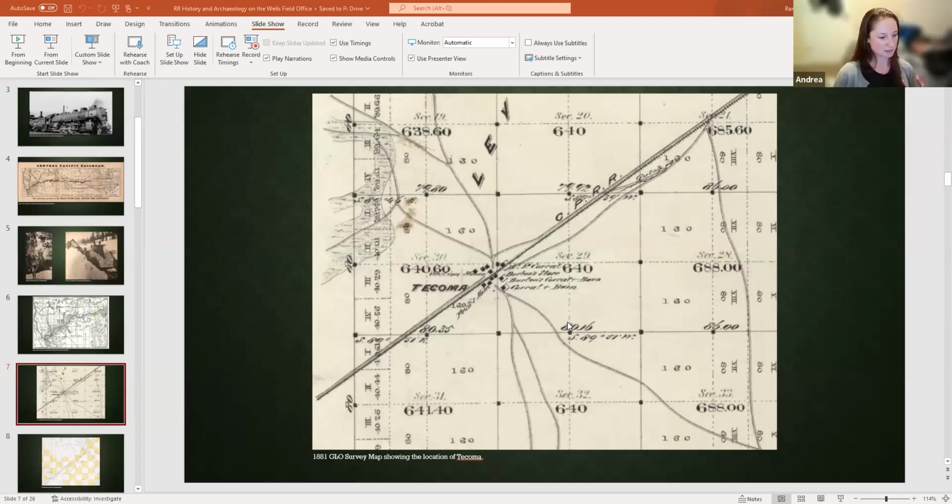So the station got moved to Montello, just to the south of Tacoma, which became the main station in the area. So we can definitely observe this trend of boom and bust with these small rural railroad towns. And this is something that we'll see over and over again.